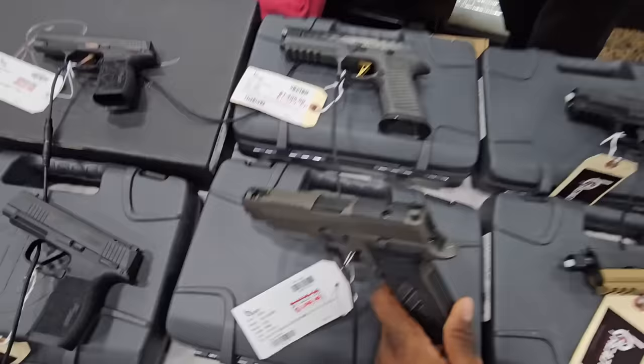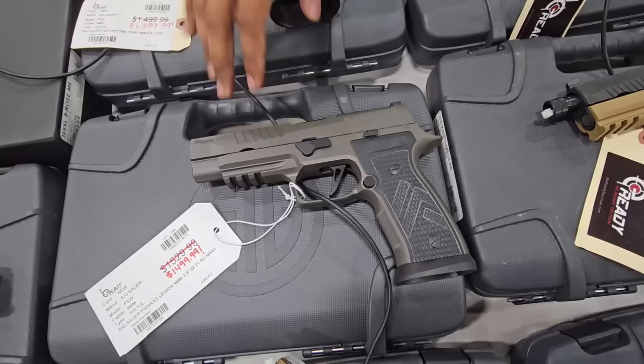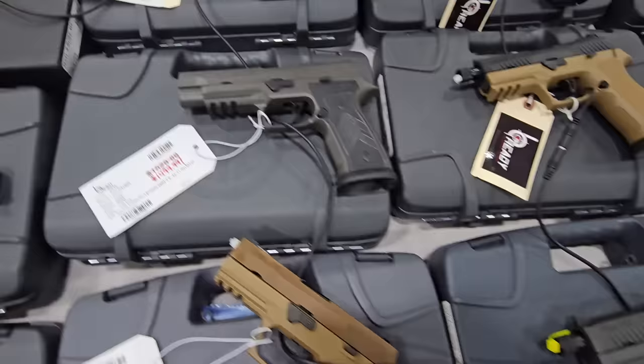All right, so this is the P320 AXG Legion. Basically the P320 AXGs were steel frame guns, but they just had regular slides on them. So they were a lot like a regular Legion. Instead of having the tungsten-infused frame, they had the steel frame with a regular slide. And this one is a mix between an AXG, a Legion, and a Spectre comp. So it's basically three guns all mixed together in one.